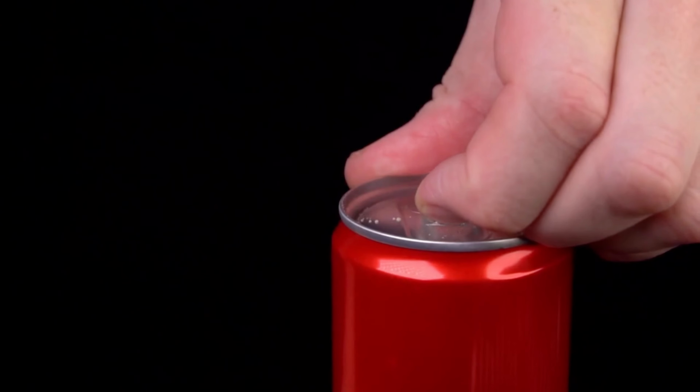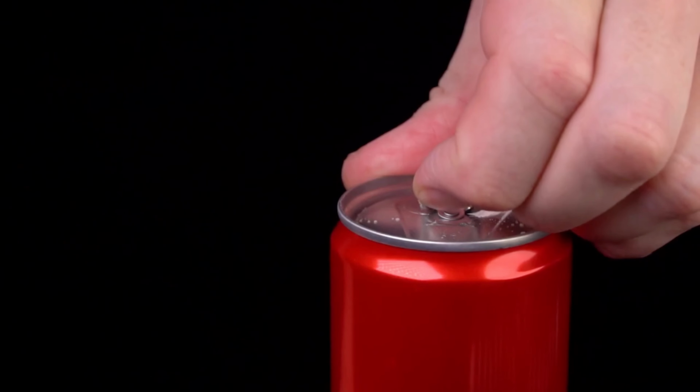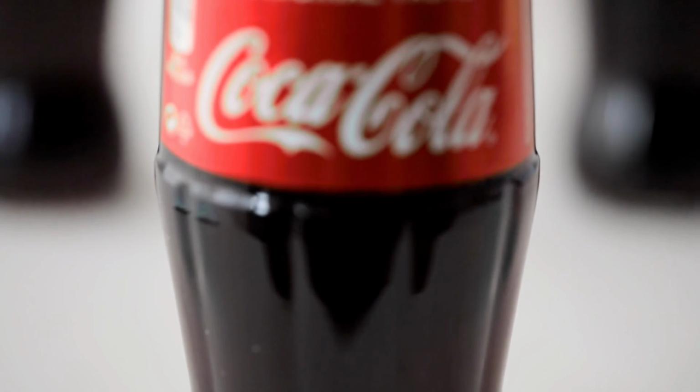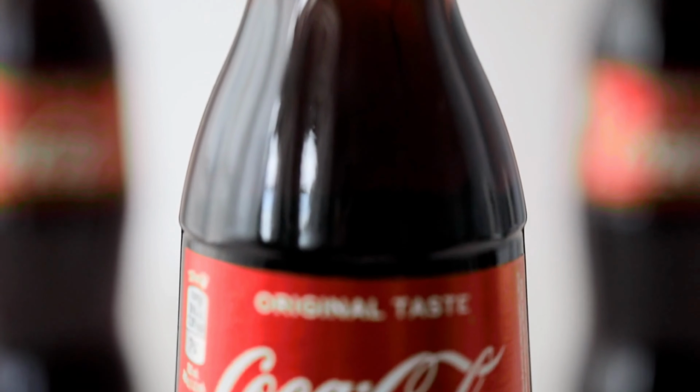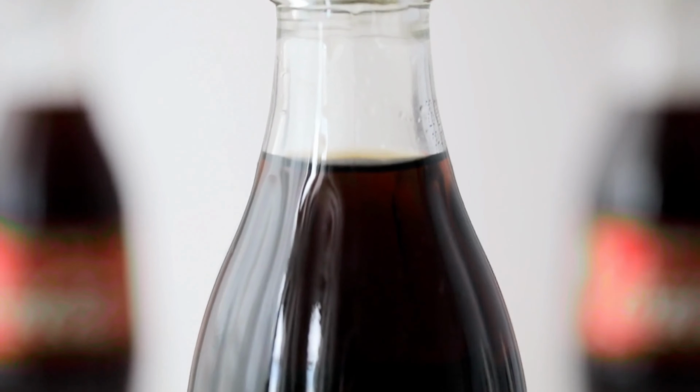And yet, despite all the controversy, Coca-Cola continued to grow. In fact, the buzz around its ingredients may have only added to its mystique. After all, nothing makes people want a product more than a little scandal.